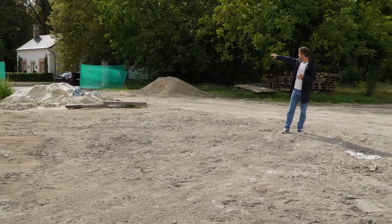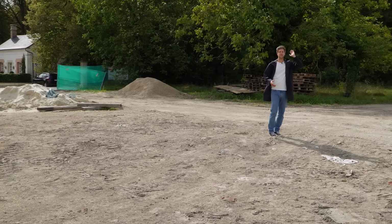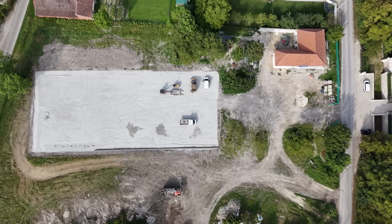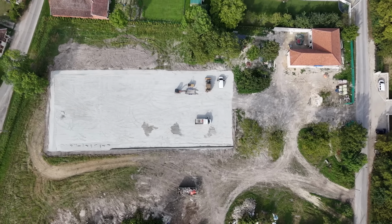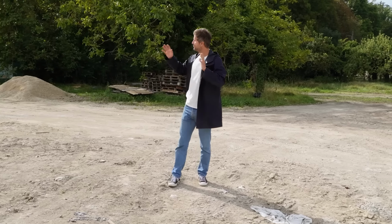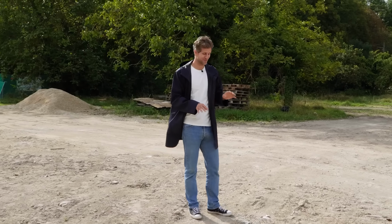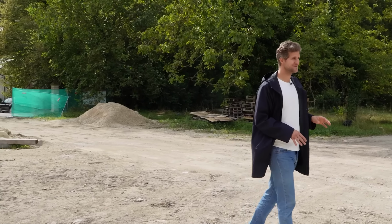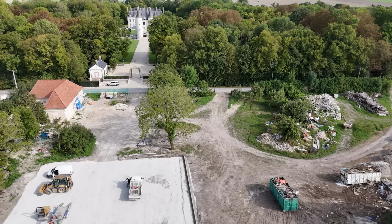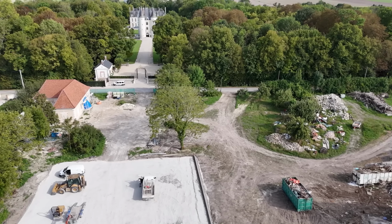And on the perspective axe is going to be the carrière. The carrière is the arena where actually we can ride the horses. And this is really like a kid's dream, to actually ride the horse just in front and facing the chateau. That would be just amazing. I think I can cry just imagining doing that. And so the carrière will be here. They are actually working on it right now.